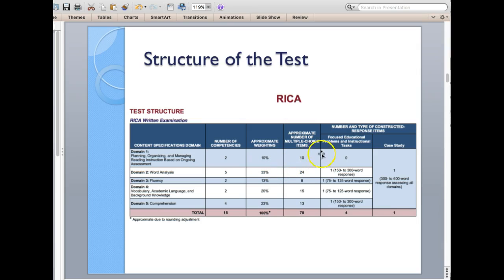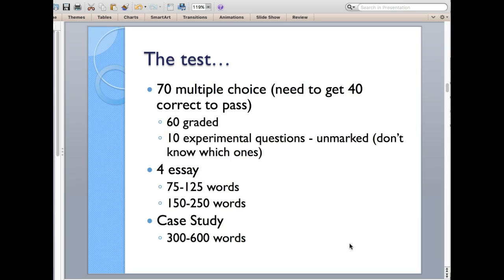This tells you how many multiple choice items are on that for each one of these domains. And you can see once again that the most is in the word analysis. And then the focused educational problems and instructional tasks, you can see that there's 1 for domains 2, 3, 4, and 5, and the case study is responding to all of the domains. So you can see how they planned out this test to ensure that you're really demonstrating you're familiar with all 5 of the domains.